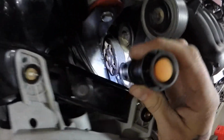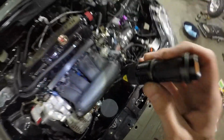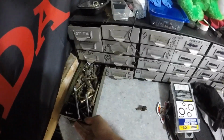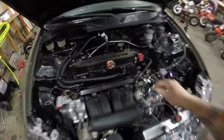They haven't backed out yet, so I Loctited them in really good. They haven't come out yet. I put 50 miles on it today. Did a few pulls, so hopefully they last, because they lasted the few pulls I did today, which were just like 40 to 120 a couple times, third and fourth gear, a couple second and thirds, which is completely useless.